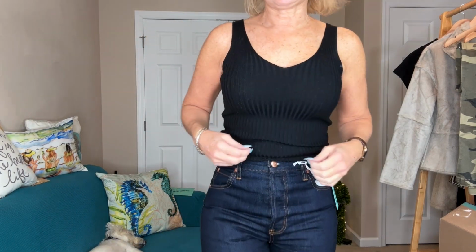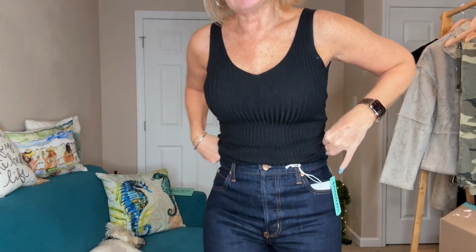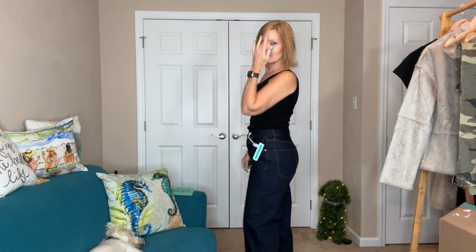And then this tank, which is really nice. It is in a rib sweater material. It's very close to the body, tucks nicely in, which allows me to show you that I have room in the back of these pants. So I'm really enjoying this little tank as well.